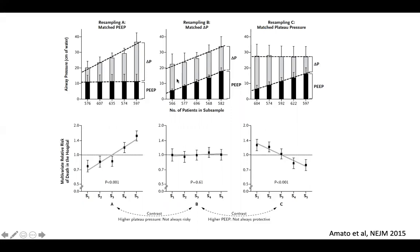However, if the groups are chosen such that although the plateau pressure increases, their driving pressure remains the same, actually their mortality doesn't change. Their mortality is exactly the same if their driving pressure is the same. On the other hand, if you look at the graph to your right after that, you see this group of patients. Again, Marcelo Amato and his group have divided patients into 5 groups. Each group has the same plateau pressures. However, their driving pressures decrease. And as you can see, as the driving pressure decreases, your mortality decreases. Going back to the first graph again, the same thing. As he has kept the PEEP constant here, your driving pressure goes up with each cohort, and you can see the mortality goes up.